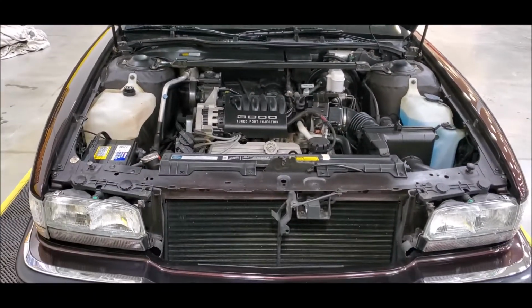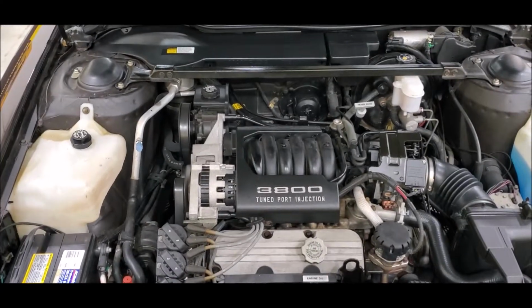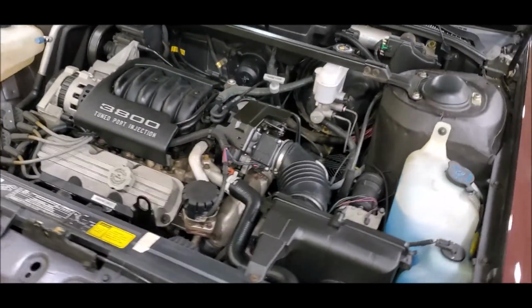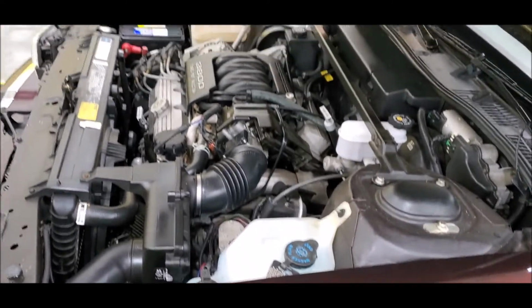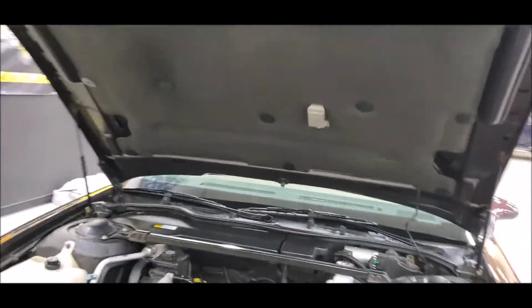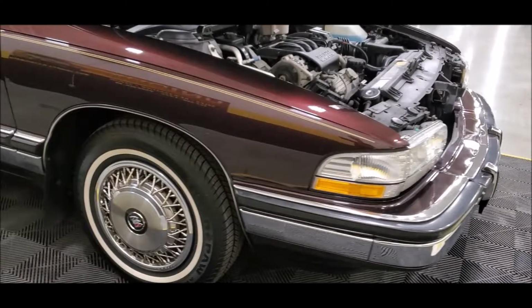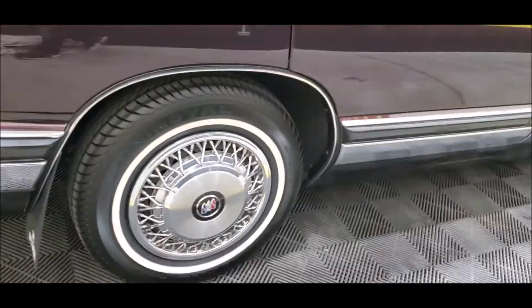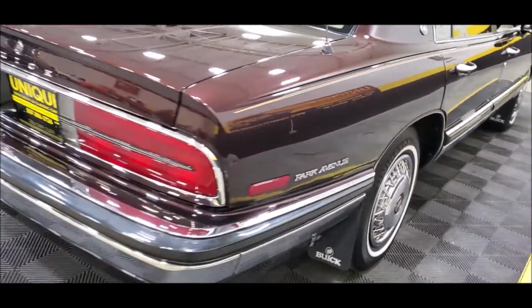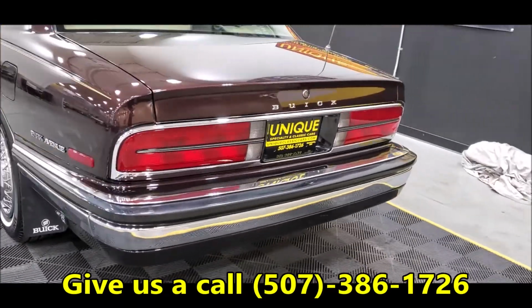They were rated for 19 city, 29 highway miles per gallon when they were new. And even as we look at them a few years down the road here, they still get excellent fuel economy, especially when you look at that it's a bigger car. So, but again, just as clean under the hood as the rest of the car is. One more quick lap. The tires on this car are in excellent condition as well. As you can see, plenty of tread left, nice clean white wall tires. Sounds nice, no exhaust leaks or anything.